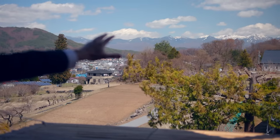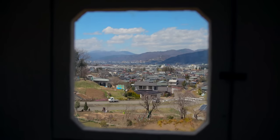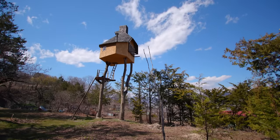And I love the fact that as you look out over the various views around it, you can see the mountains that he loved so much. You can see his family home, the plot of land on which he was born. Though this building is small, it encapsulates so much of Fujimori's life.